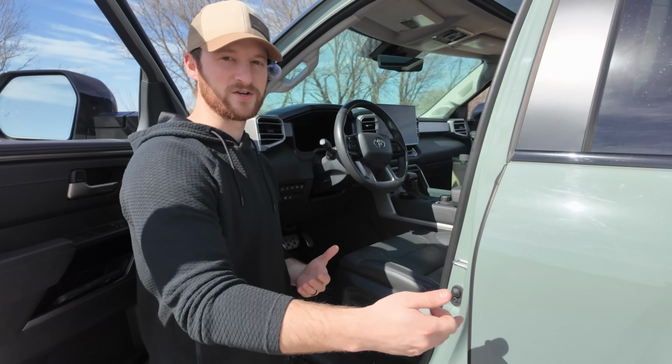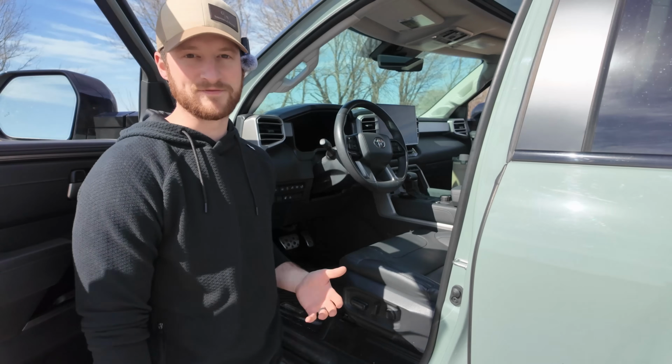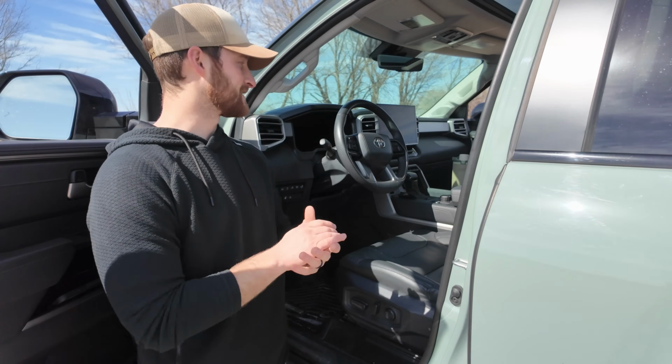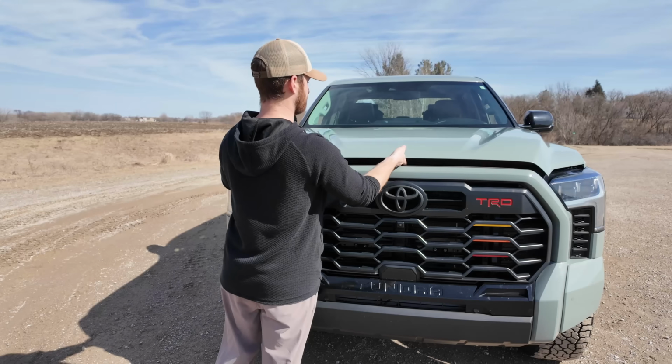Sometimes when I pull into the garage even, and I put the car in park, it'll shut off and then shut back on again before I even have a chance to turn the car off. And I think that's tied to that feature. So just calling that out, that's something that I'm not a fan of, but it exists outside the Tundra.